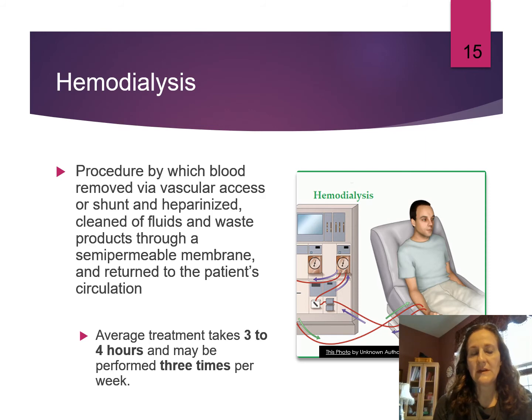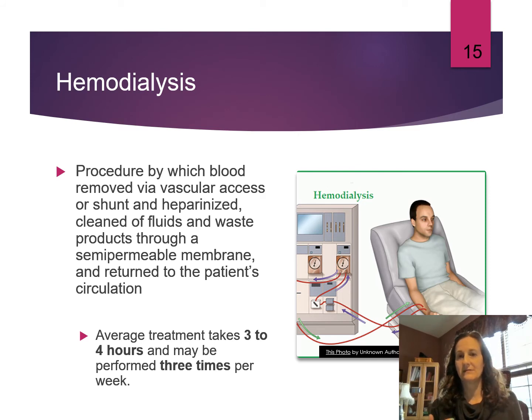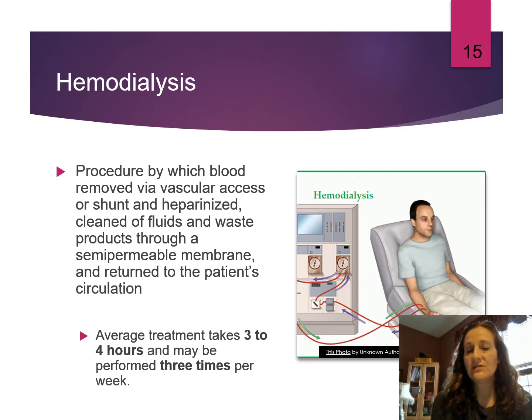If you're not familiar with hemodialysis, a patient is hooked up to the hemodialysis machine, and it's kind of like a washing machine. Their blood is removed, typically via the vascular access, and their blood is cleaned of fluids and waste products as it goes through a semi-permeable membrane. Then the blood is returned to the patient's circulation. It's really a cool machine. It usually takes about 3 to 4 hours, and most of the time we've seen the protocol 3, maybe 4 times a week.